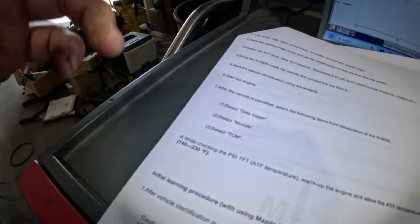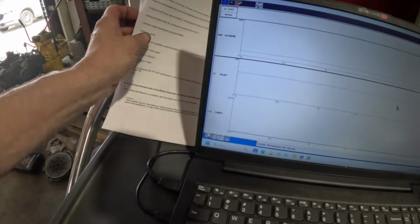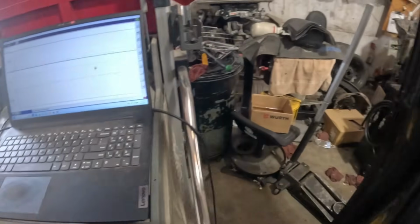140 to 230 degrees Fahrenheit is what we needed to get the transmission to operating temperature. We're actually at 158 degrees, so we're at the temperature we need to be.